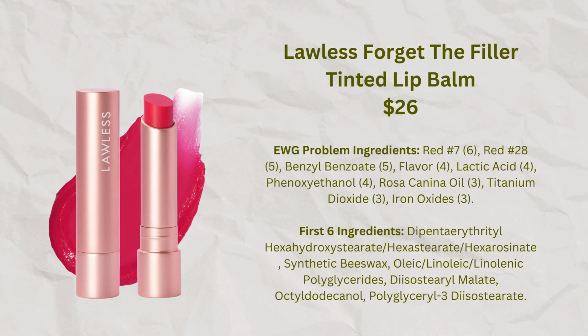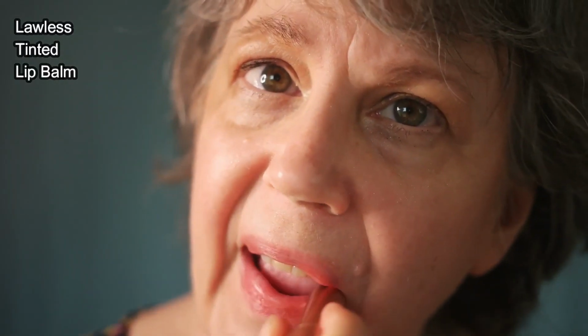And then one more new formula that I have tried out recently is the Lawless Forget the Filler Tinted Lip Balm. This is a product that is from Lawless, which is sort of a clean beauty company, and which is known for their Forget the Filler liquid lip balm. This one is new and it's in the lip balm formula, so I will try it on.